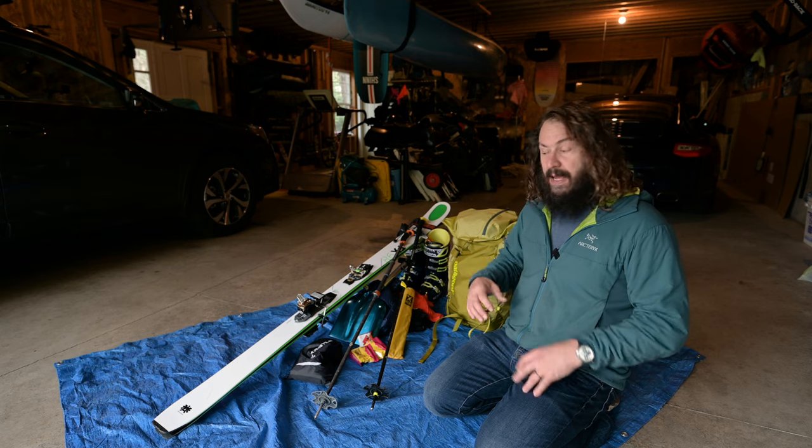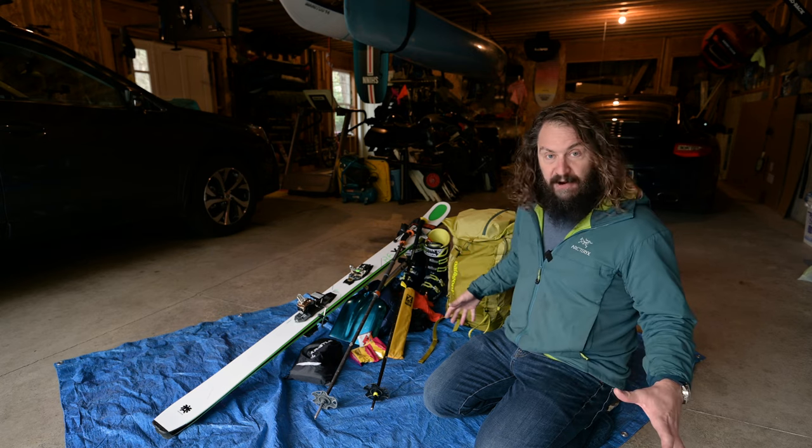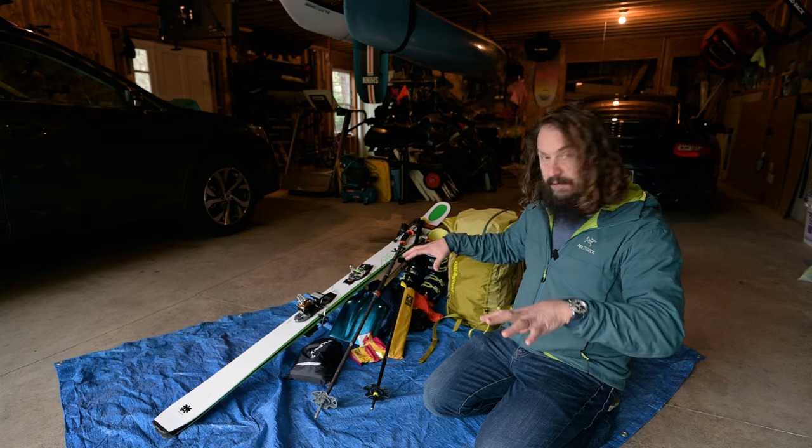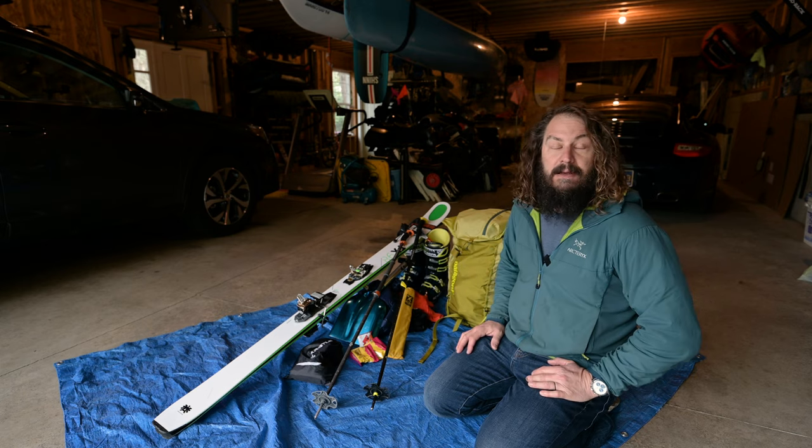I'm taking off at 3 a.m., so I'm here in my garage. I got my tarp laid out like I usually do for a trip like this so that I can just keep everything in the blue square clean as I pack it. I'm gonna show you what I'm taking.